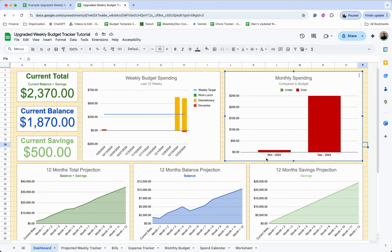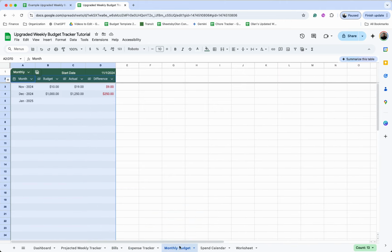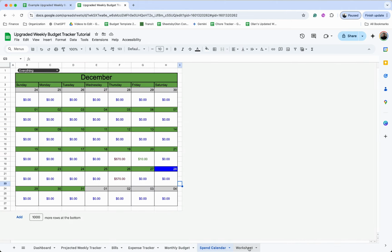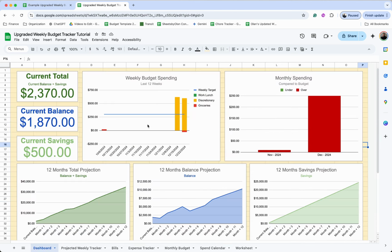All right, so now we have our dashboard built. We have our projected weekly budget tracker, our bills, our expense tracker, the monthly budget, the spend calendar, and the worksheet. So everything is good to go, and you're ready to use it.